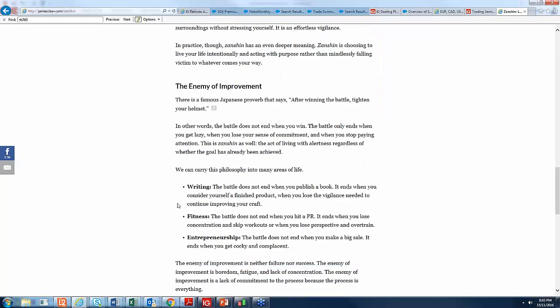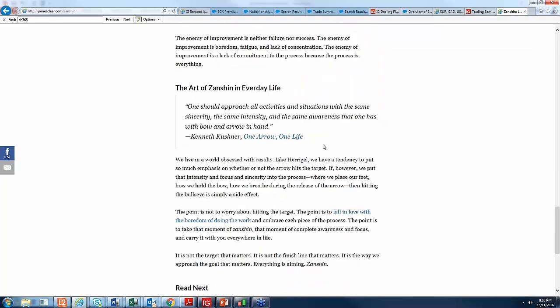And I just want to bring your attention to this quote here by saying that, you see, one should approach all activities and situations with the same sincerity, same intensity, and same awareness. And I like this. Basically, the summary of this whole article is, if we put the intensity and focus and sincerity into the process, so the process is very important. If we put the sincerity and the focus into the process, like where we place our feet, where we hold the bow, how we breathe during the release of the arrow, then hitting the bull's eye is simply a side effect. I love this sentence. This sentence summarizes the whole article because it's the process that's more important.